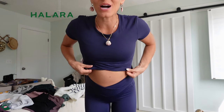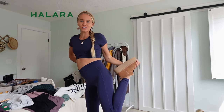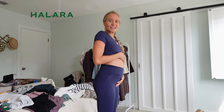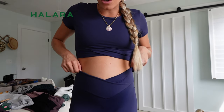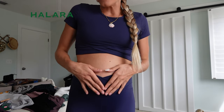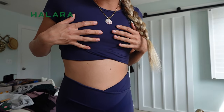Okay, this one is my favorite, so I put it on first for you guys. It's this little navy blue color. I am obsessed with it. And with the bump, I know my bump's not that big yet, but I feel like this outfit is so flattering for the gym or just for a casual errands fit. I actually have it on with Uggs right now just because cozy, you know, and I love a little platform look with some leggings. It's so soft. I love the V. It's really flattering on the hips with the belly. And then this top also has a little bit of a V, super stretchy and comfy.